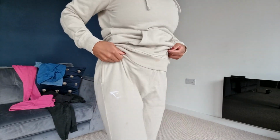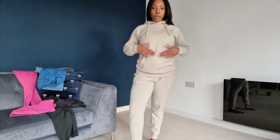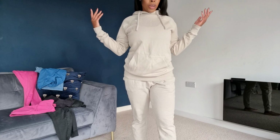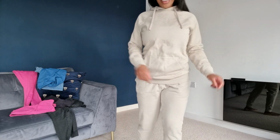And it's got a simple logo on the bottoms as well. So I've got the joggers in a medium and a hoodie in a small, and I feel like it balances out really well, and it's just super cozy and comfy, and it's perfect for what I need right now.